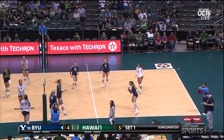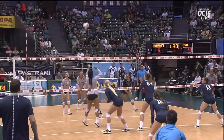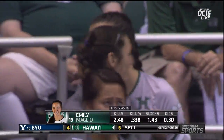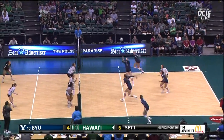Slide goes to Maglio, off the hands and out. And Emily Maglio making her presence felt very quickly here tonight. Bang, bang, bang, Maglio, 1, 2, 3, across the front. Looking sharp. So 3 swings, 3 kills for Mags. And the serve by Kahakai, a jump serve with some heat.